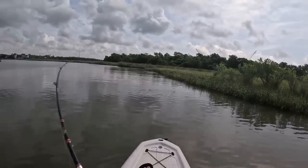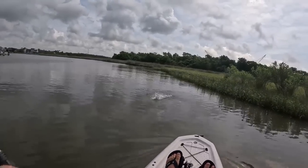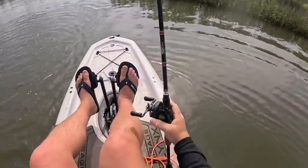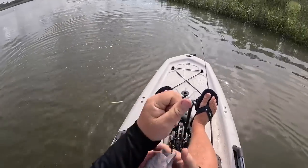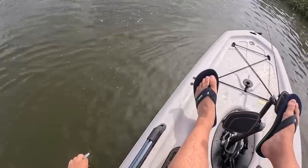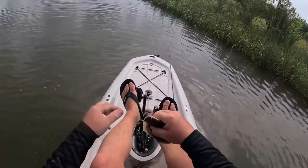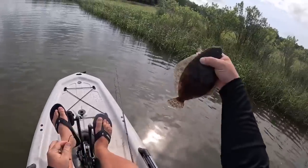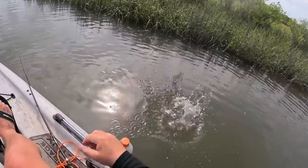Got him. Got him. Another one. Another little one. Oh, it's so incredible. That one shook my bait off. That's my lucky bait. I'm gonna take that back. We've been using that to catch all of our fish this morning. All right, flounder number 5, tiny guy. See you, dude.